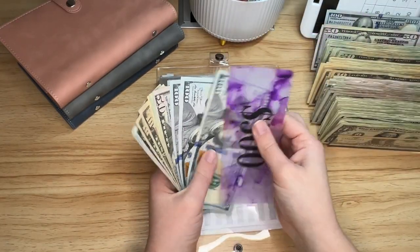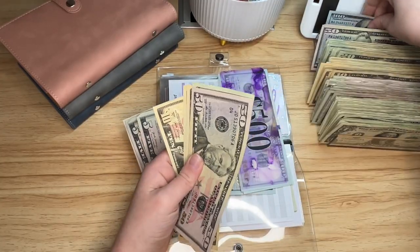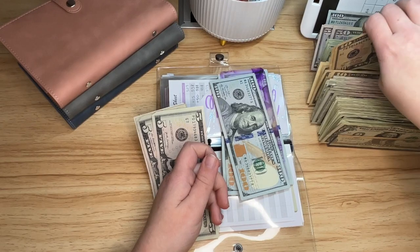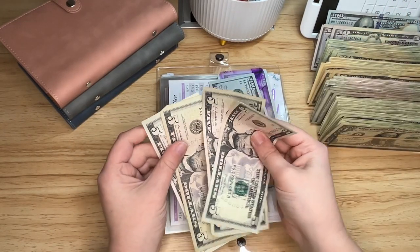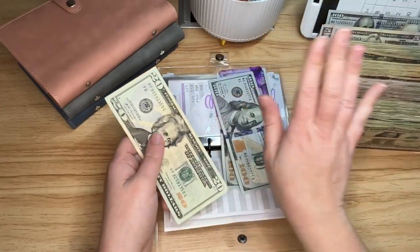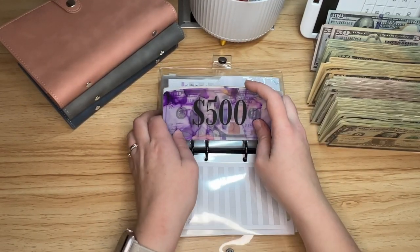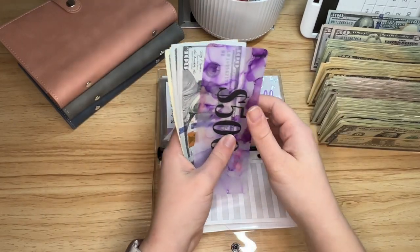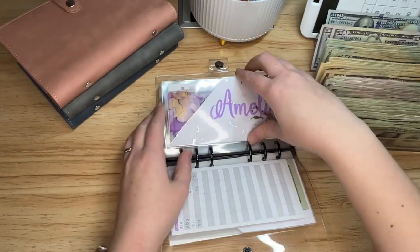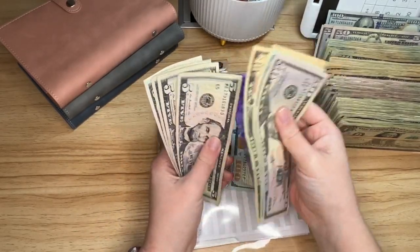All right, Max 5, 6, 7, 8, 50, 70, 80, 90, 100. So there's another 100 for him. And 5, 10, 15, 20. It starts getting so full and you just tap it in. Tap, tap, tap, tap it in. I'm sorry, I'm tired. And I still have to wash dishes. I just thought about that. So Max is 5, 6, 7, 8, 9, 20. So much easier though. Amelia, 5, 6, 50, 70, 80, 90, 95, 100.